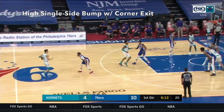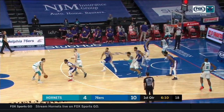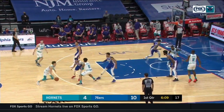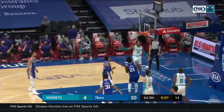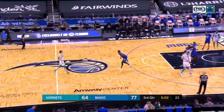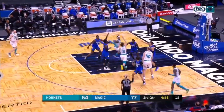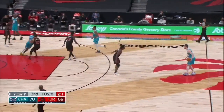Another prevalent action is creating a high single side bump. You'll see here Gordon Hayward, the first man up, will always slip that action, followed closely by a ball screen with a man running along the baseline off a screen to exit into the corner. It creates a no-win situation for the help defense. They can either chip down to take away the lob or give up a kick out three to somebody like Gordon Hayward or a shooter cutting along the baseline to the corner.